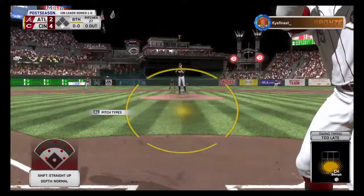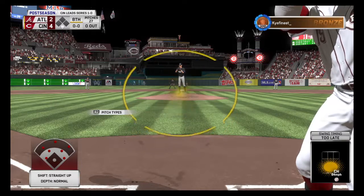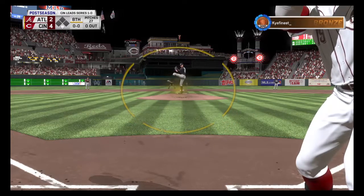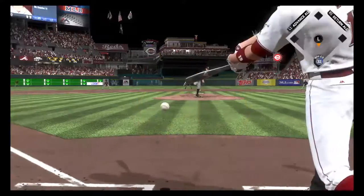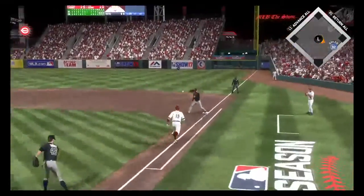In is Joey Votto now. He'll get things started now in the bottom of inning number 8. Baseman, Joey Votto. First pitch on its way. Dribbled to the right side. One away.